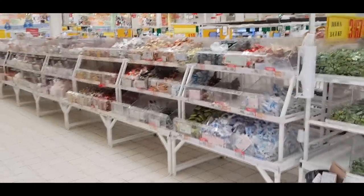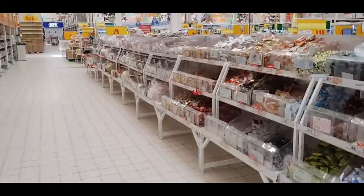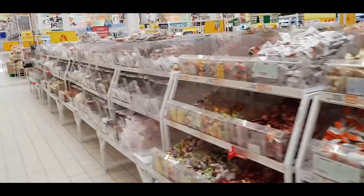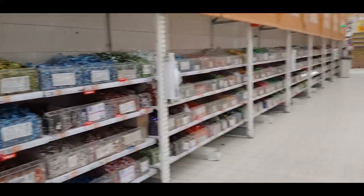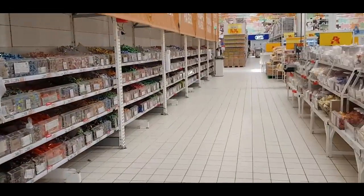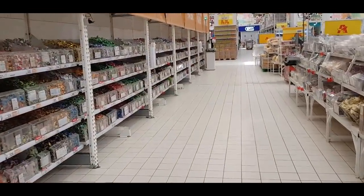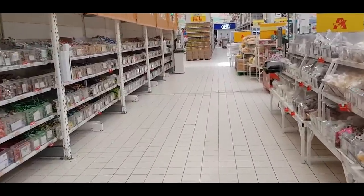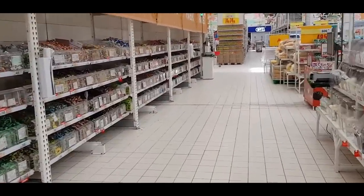So this is something that we don't have much of in Australia. This is all like candy and lollies. There's a whole aisle dedicated to this. A lot of Russians, when you go over to their place, they'll just have a bowl of lollies sitting on the table.